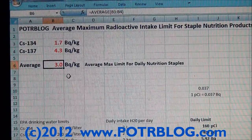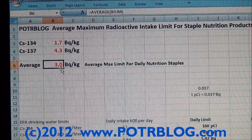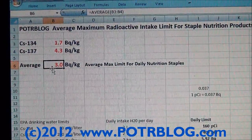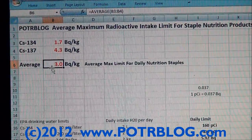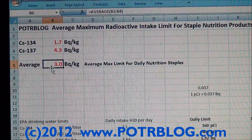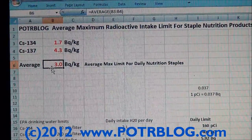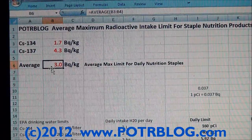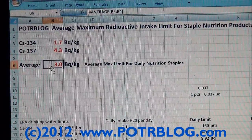So that's actually a pretty low value, because the drinking water limits are low, because again they assume that you're getting built up over a long period of time because you're doing this stuff constantly. You're drinking the water constantly, you're eating the food constantly. So this is for staple products.